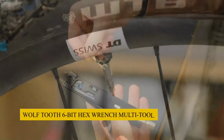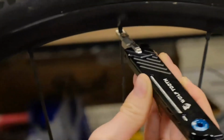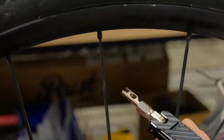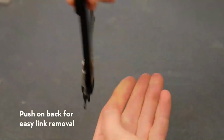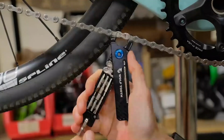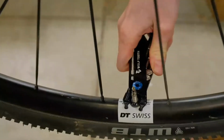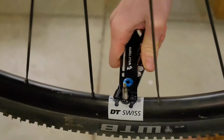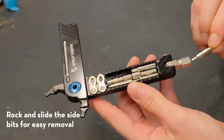Wolftooth 6-bit hex wrench multi-tool. When you're dealing with quick fixes on the go, carrying a full toolkit isn't always practical. The Wolftooth 6-bit hex wrench multi-tool packs multiple essential hex bits into a compact, foldable design that fits easily in your pocket. The bits store securely inside, and the ergonomic shape gives you solid leverage for tightening or loosening fasteners.